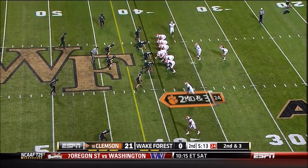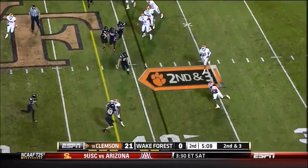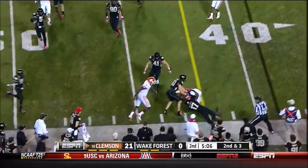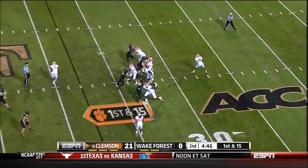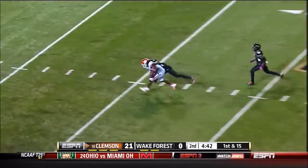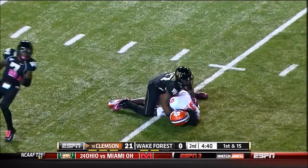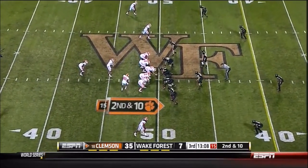2nd and 3. Flip to Watkins. Sammy. There's Whitlock. He's double teamed. Boyd, a lot of time. Boyd going to take a shot. Wide open is Sammy Watkins. And if the ball had been out in front, Sammy would have scored again. That Clemson has in these playmakers on the perimeter.